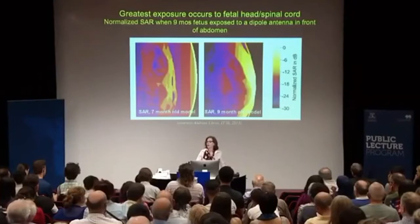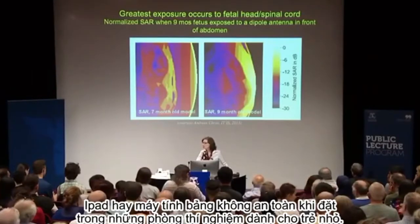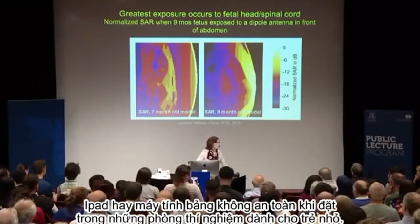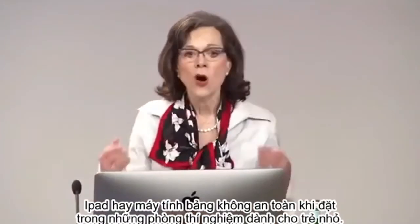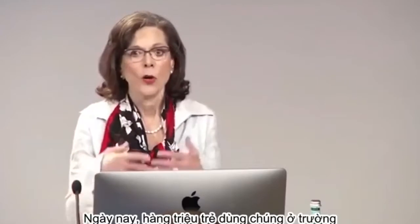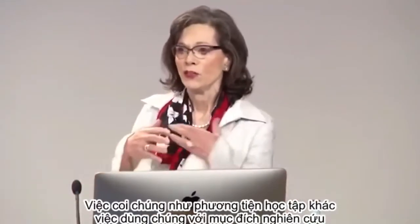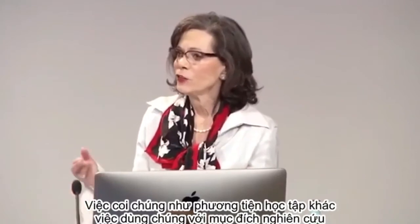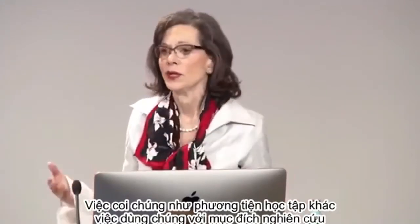iPads and other devices are called tablets because they belong on tables. They are tested 20 centimeters away from that big guy that I showed you before. 20 centimeters away. They are not approved to be held in the laps of little children, although millions of kids are having them now in schools because the people involved in educational technology and those involved in public health research are not talking to one another.